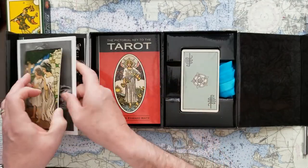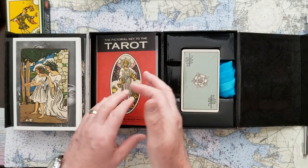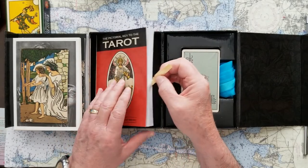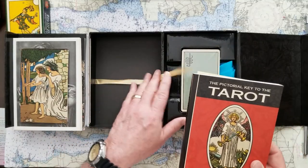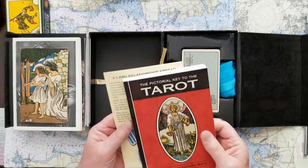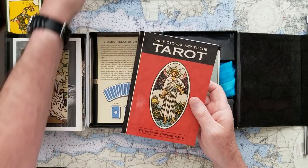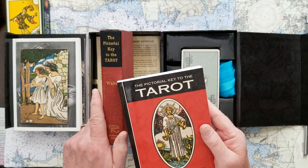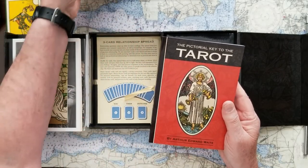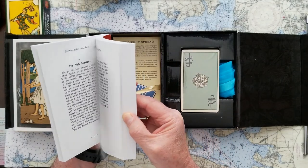And amazing. Now, the final thing, and I've lost a little ribbon, but this also has a ribbon here that helps you pull everything out, which is so smart and so good. I don't know who thought of it first, but it's a great use of that. And then you have here the actual Pictorial Key to the Tarot. So some of you may have seen me using this book, which is the Pictorial Key to the Tarot by Waite. And so this is just another representation of that, but just in a different book. And it all comes in here.